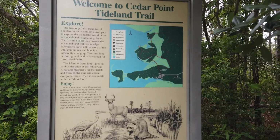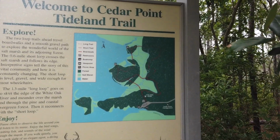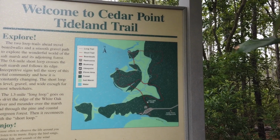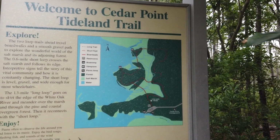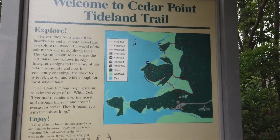Today I think we're going to take the long trail. So we're going to go the long way around, so it's a little bit longer of a walk. However, we should be able to see more of the really nice deciduous plants.